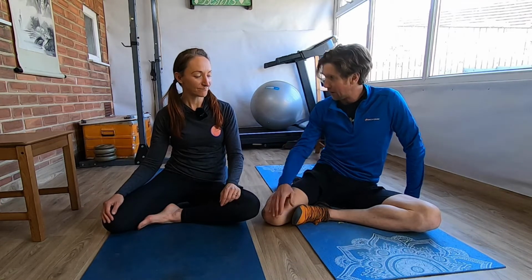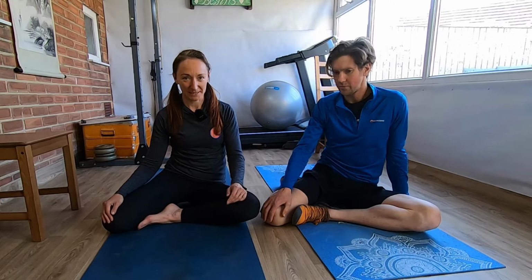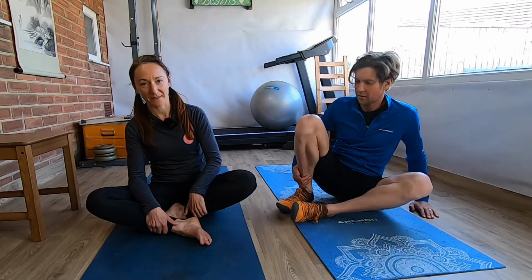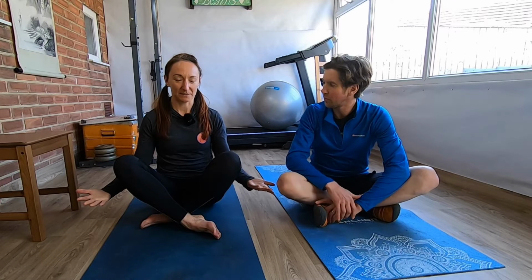Yeah. So if you are sitting at some point, just get on the floor and sit like this instead. Get on the floor and sit cross-legged instead, and just work on getting your knees down. Just maybe put one foot in front of the other and you can get your knees a bit lower that way. But don't worry if you're up here at first, because if you are tight in your hips, that's normal.